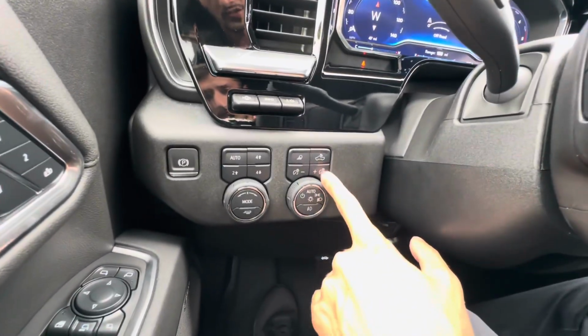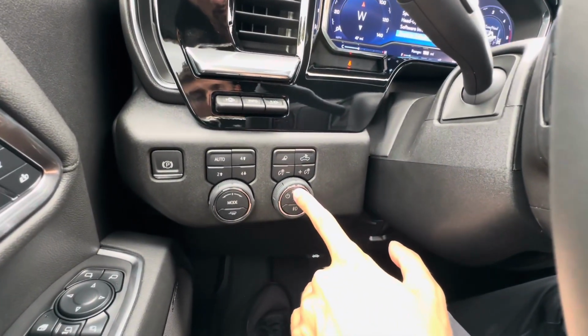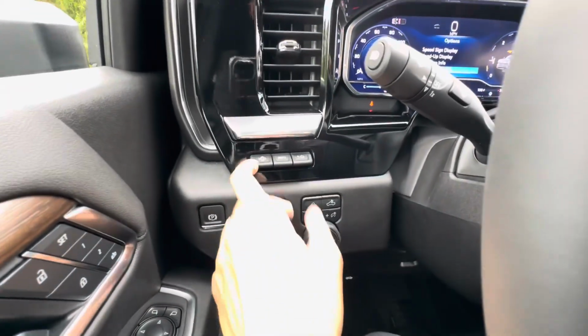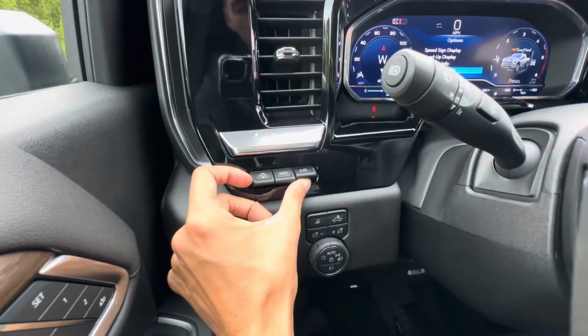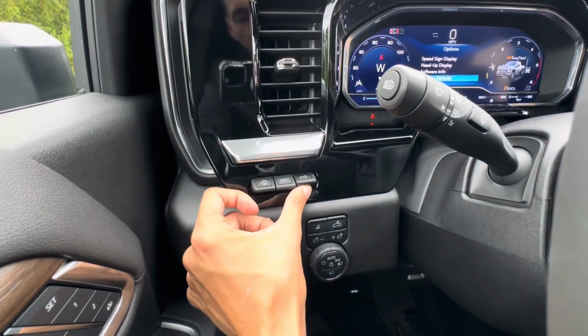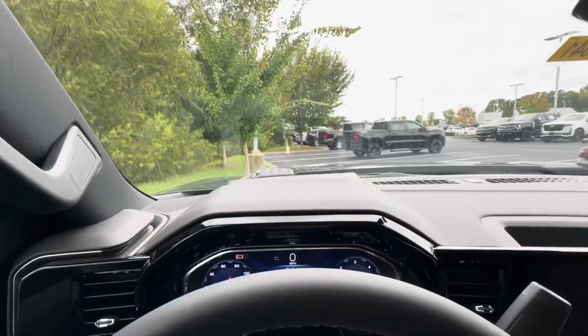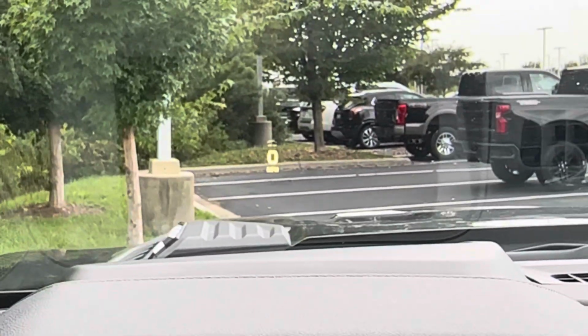Now for all of our light controls, they're located right here. It does have automatic light controls with our bed lights, electronic parking brake, and we even have a heads-up display on this vehicle. So you can move that heads-up display up or down, you can change the brightness, and you can change the information. Let's go ahead and check out this heads-up display.